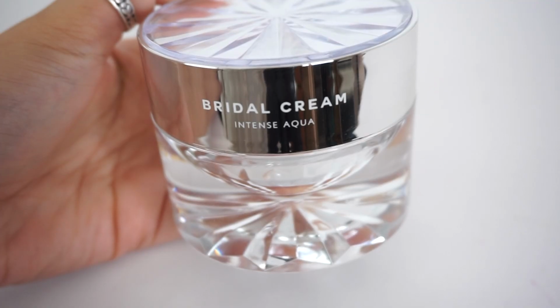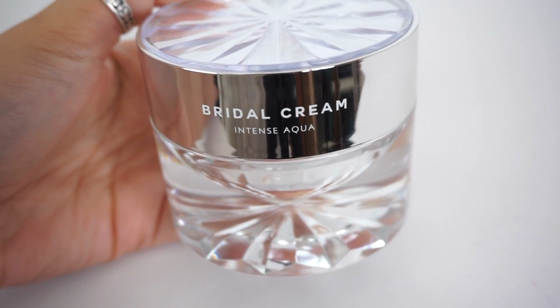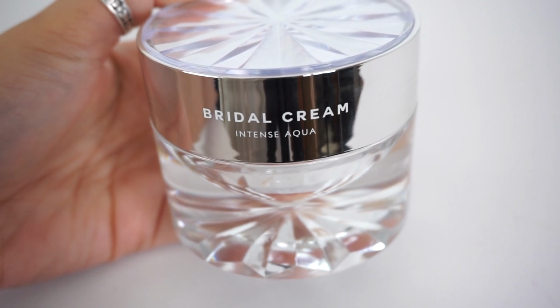So the next moisturizer in our light, breathable, and non-suffocating category is the Misha Bridal Cream in Intense Aqua. This is important to get the Intense Aqua because there's 2 other versions out there. Now, I recommend this one more for dehydrated skin. Of course, if you're struggling with dehydration, this will be great for you. But this is also really great if you have combo skin or slightly more oily skin. This is going to be a little bit more lightweight than the Klairs vitamin E mask is.